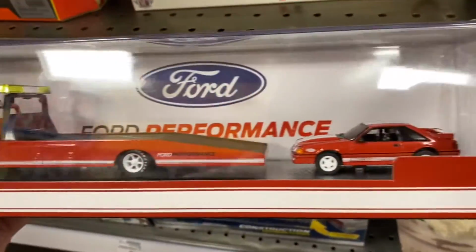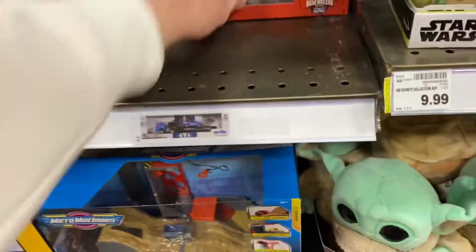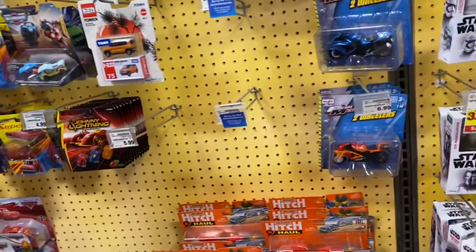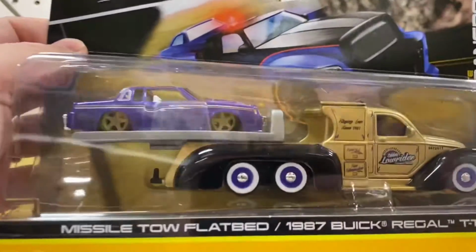I was really impressed at how interested my family members were on this day. They were seeing cars that were special to them, had no idea that they were being made in diecast, and that was fun. So some Maisto.